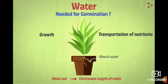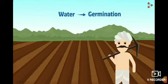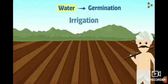Do you know that plants need water right from their germination? Have you heard people say that the seeds will wither away if there is no water? After sowing, seeds need water to germinate, and that's precisely why farmers sow seeds before the rain.